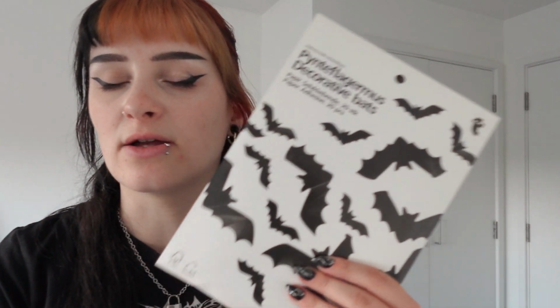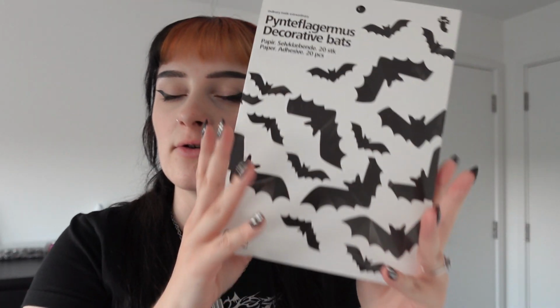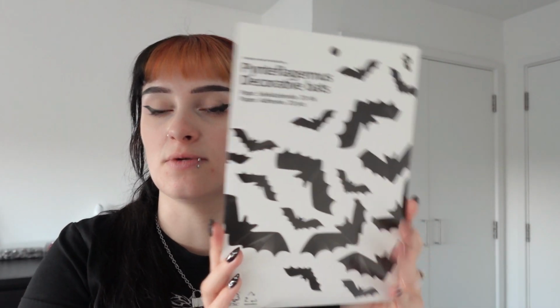I've got these bats that I got from Flying Tiger. I got these last year, but I didn't end up using them because my plan was to use them, like I said, before Halloween and then have Halloween decor out, but we moved pretty much as soon as Halloween was over, so like the day after. So I bought these, opened them, never used them, so I'm definitely using them this year in the new flat. I'm out of breath already, so apologies.